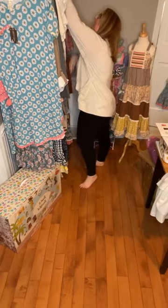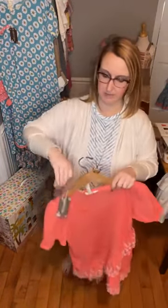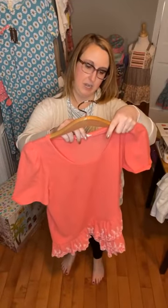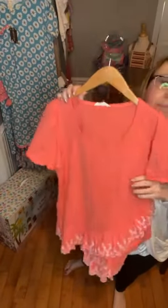Next up, if you saw my girls video, I was wearing this in the girls video. This is called the Eureka Spring Embroidered Ruffle Top. She is cotton and spandex. It is super comfortable and cute. Stretchy. It has the ruffle at the bottom with the eyelet trim. So super cute. And this also has a girl's match to it.